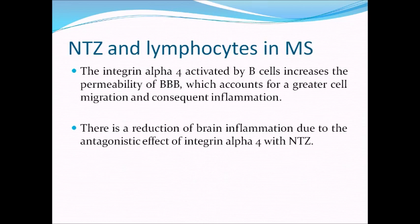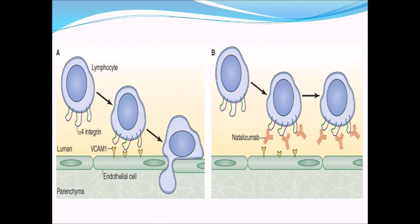The integrin alpha-4 activated by B cells increases the permeability of the blood-brain barrier, which accounts for greater cell migration and consequent neuroinflammation. There is a reduction of brain inflammation due to the antagonistic effect on this molecule, the integrin alpha-4, during the NTZ therapy. Here we can see the NTZ against the integrin alpha-4 on the T cell surface.